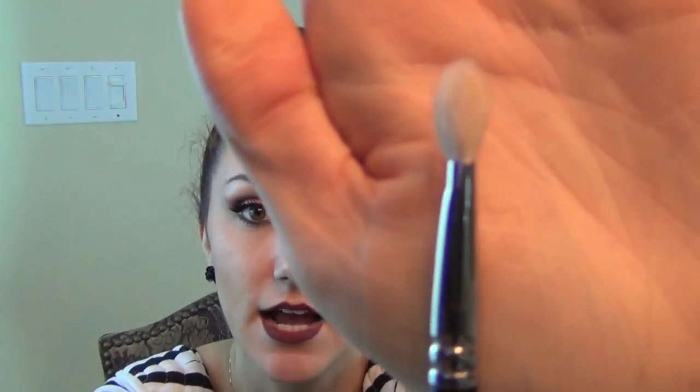This one is a MAC, I can still see the number, 217. And it's just a really good floofy brush for blending out your crease.